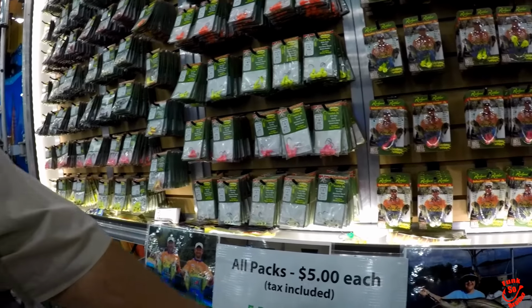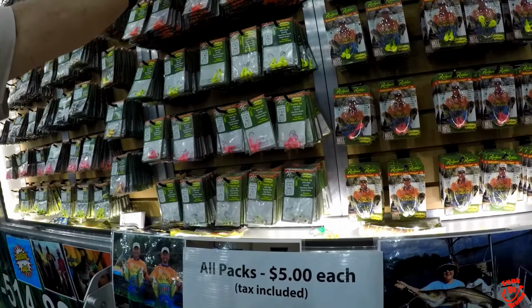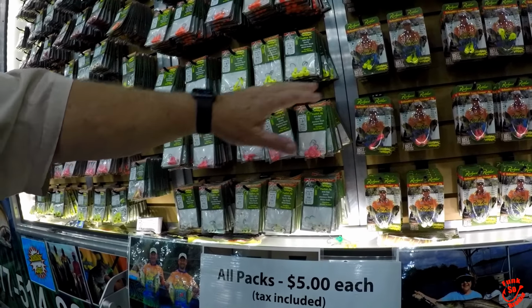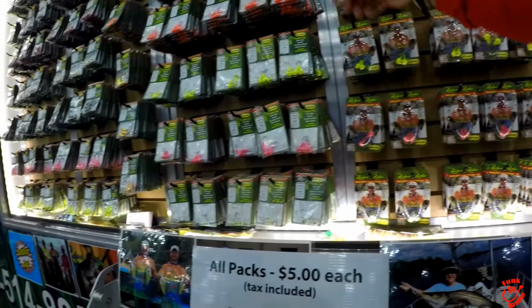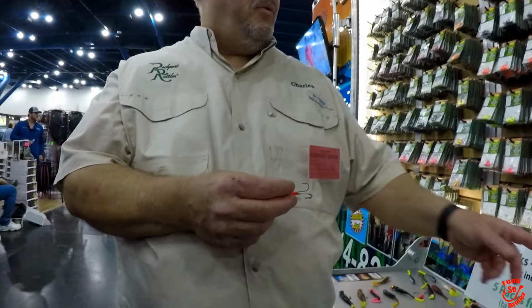Yeah, these we actually. Where's the crappies? That's not the crappie, is it? Yeah, well, they are actually, but these are typically our crappie jigs here. But this guy, Whitey Outlaw, is one of my pro staff members. This guy right here. So these, Whitey wanted me.